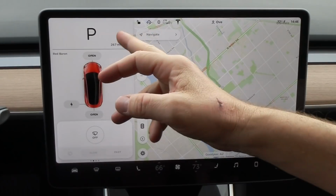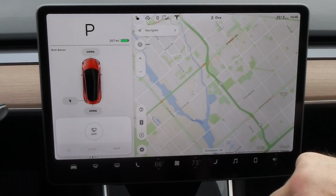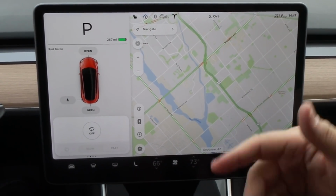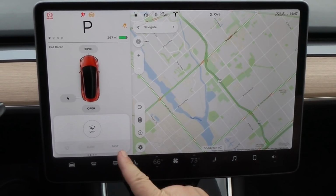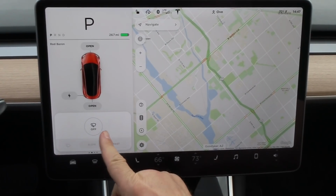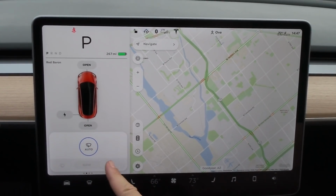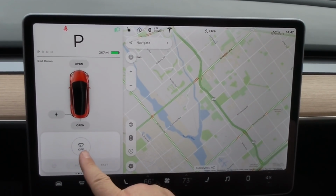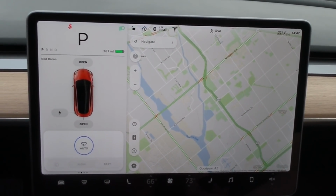And you see the car is currently in park. Actually, here is also the speed. If you have it in drive, it shows D, or if it's in reverse, it shows R, or N for neutral. And then you can also go to the windshield wipers. That was off, we put it on auto. You can put it on as well. In this case, we keep it on auto.